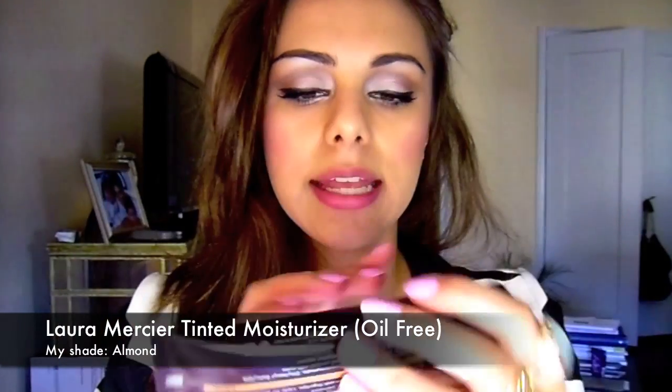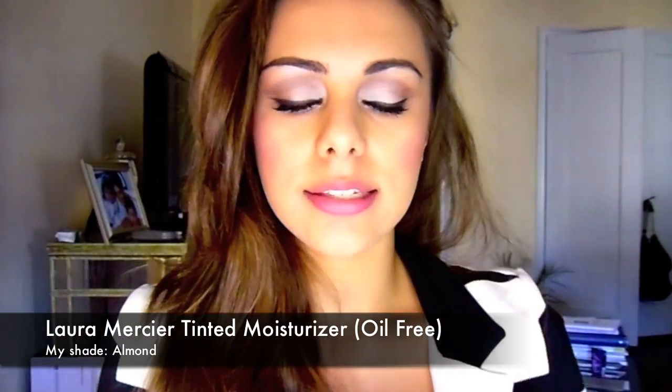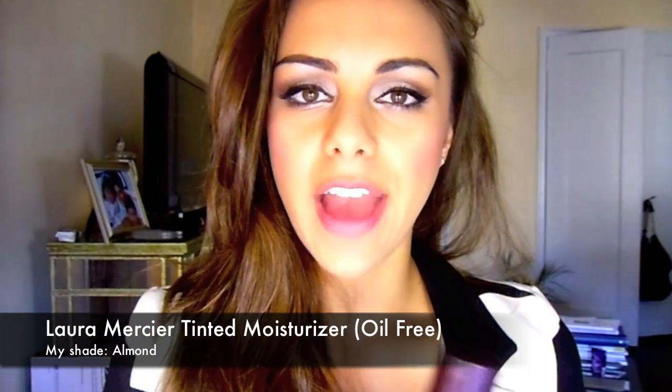The next one that I really like is a tinted moisturizer. This one is by Mercier, and it's the oil-free one, and it has an SPF of 20. And this is my go-to super fast foundation for the mornings if I don't want to wear a lot of makeup and if I just want that sheer cover. I use this, and it has SPF in it, which is great. It'll protect me from the sun, and it's just really, really light.